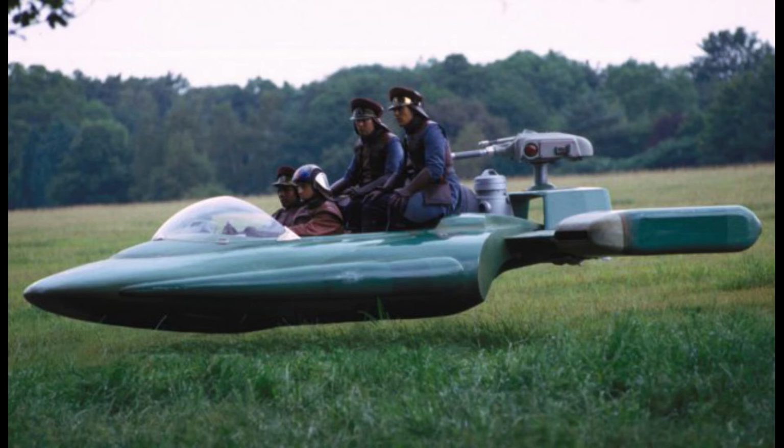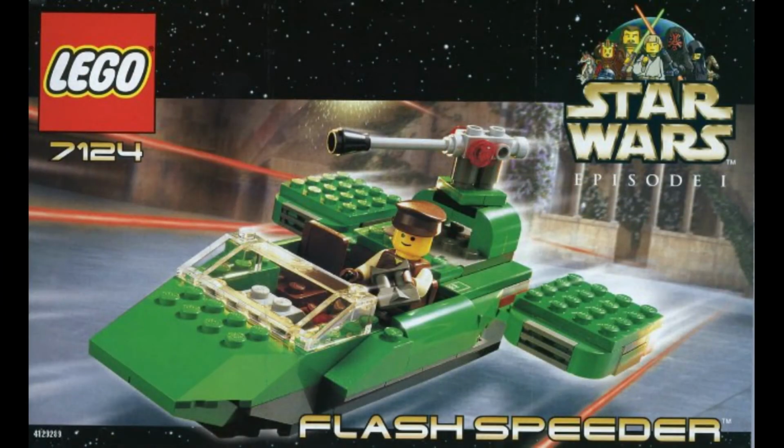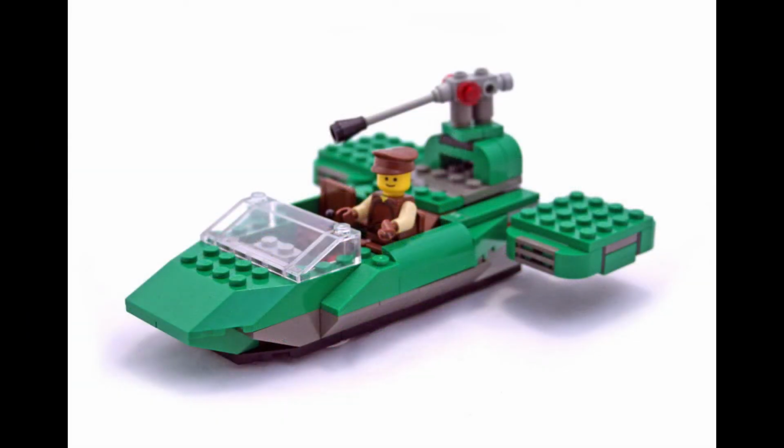The first time was the Flash Speeder, set 7124, which came out in 2000 for $10, had 106 pieces and 1 minifigure. As you can expect from a set that came out in 2000, this was very rudimentary, very big built. Okay for the time, I guess, but certainly not a set that you want to get nowadays. It's a nice little set, but it's only 1 minifigure. It's a yellow face, quite big built, so compared to today's standards, really not great.